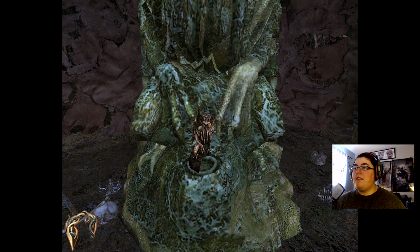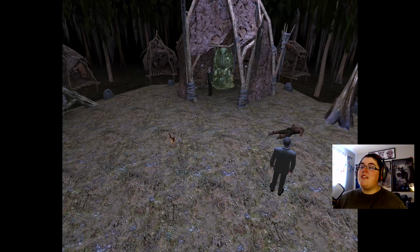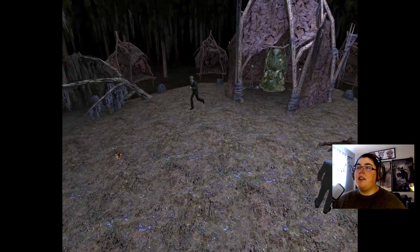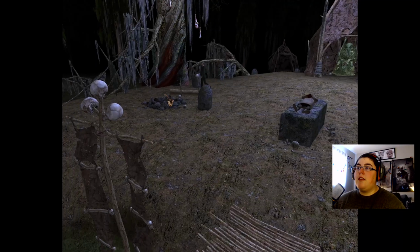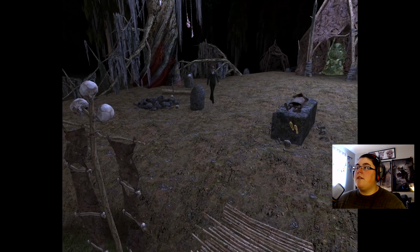Can I have my baby Cthulhu back? No! But I want my baby Cthulhu! We've lost the baby Cthulhu. Man, my favorite thing in this whole game, and I've lost it. Okay, we apparently don't care about his body. There's some sort of fire here. Can we look at this dude now? I feel like he was twitching.